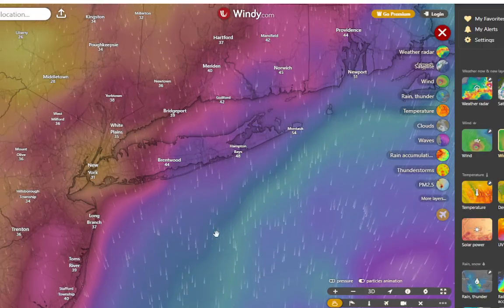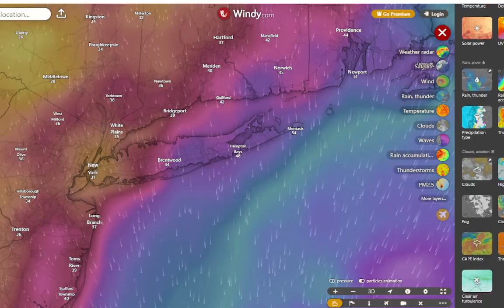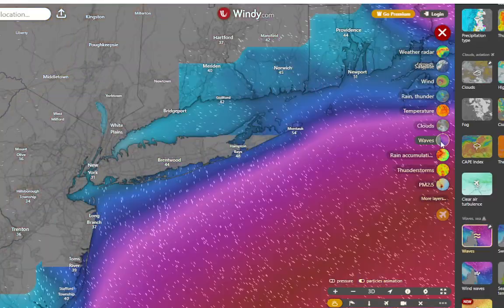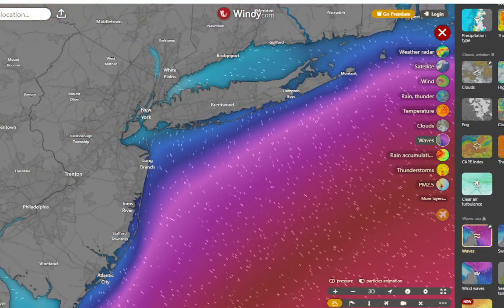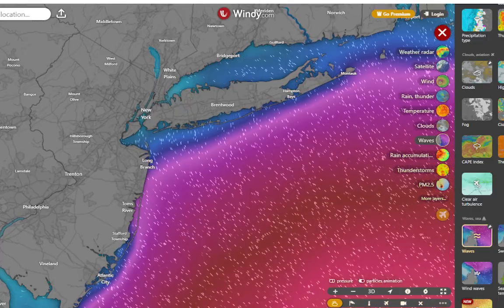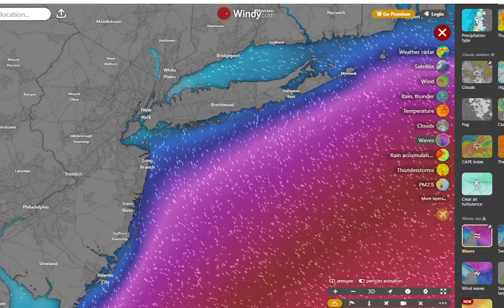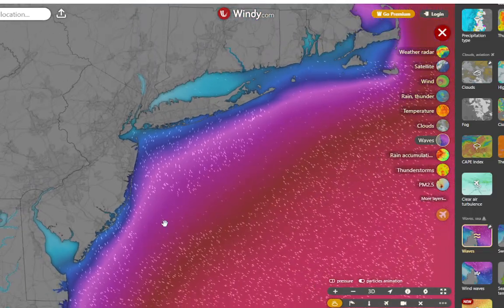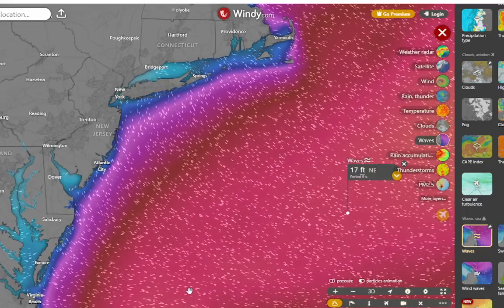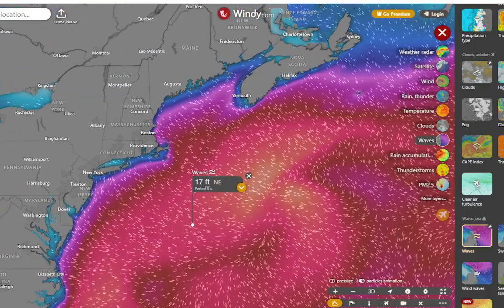So the other issue, obviously, would be the ocean. So we're going to go to the seas, waves, and see what effects we're going to have here. And again, there will be effects, especially along the Jersey Shore. It's definitely showing some effects, perhaps for the high tide Monday morning. And then it kind of stays rough all day on Monday. And you can see offshore, you're going to have some pretty bad waves. But the worst of it is offshore with the Euro track.